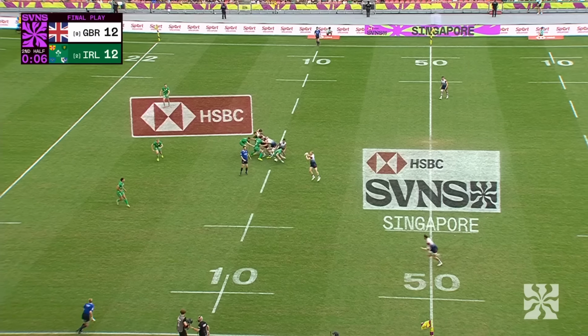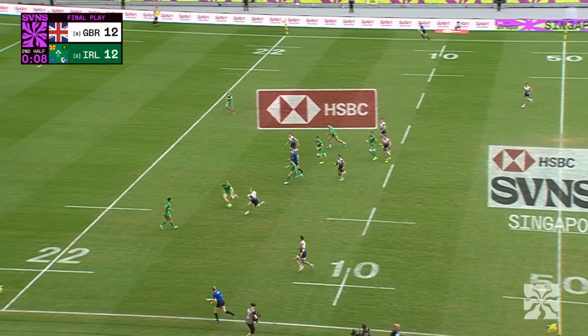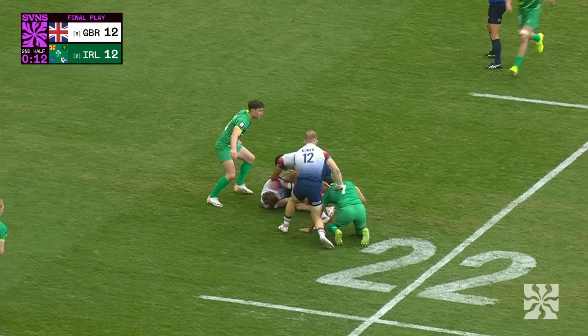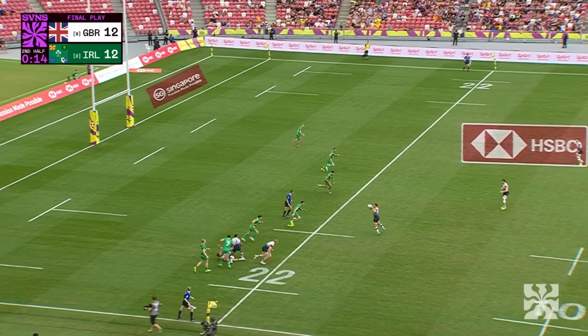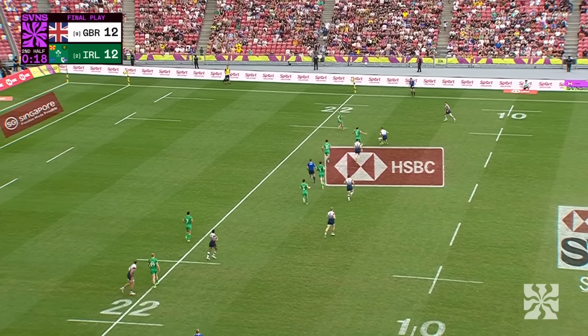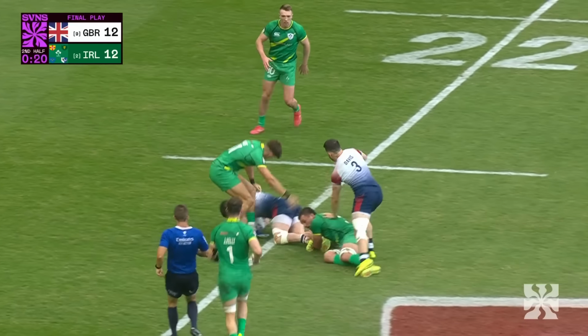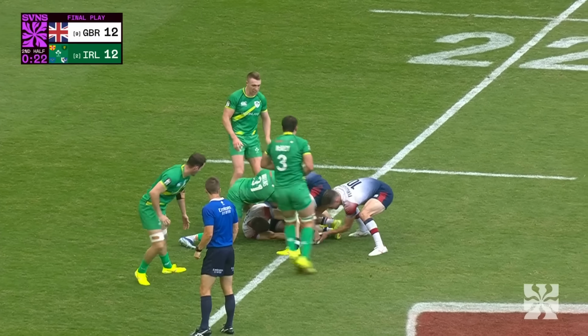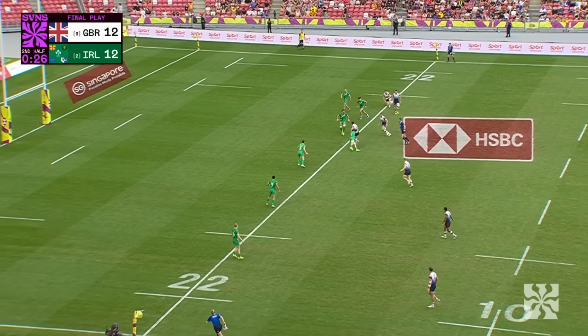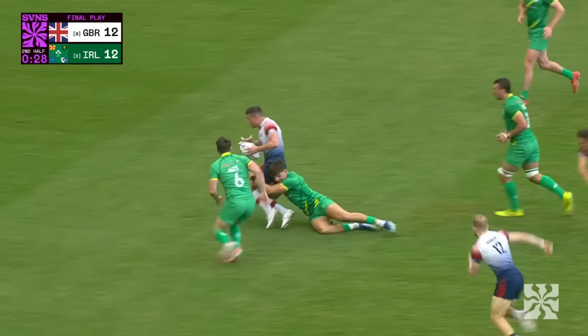Barreto out to the left side. They're on the front foot. A late inside ball for Glover. They need to clear this quickly. Now they shift. A little 2-on-1. McFarlane on the 22. Ferguson. Left foot step. And the offload on the inside.